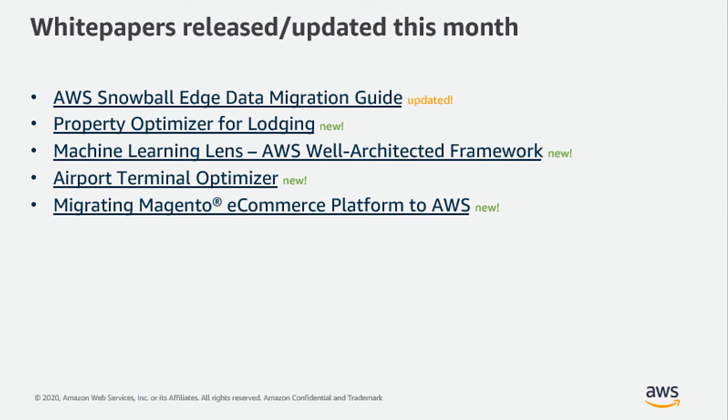The second one is the Machine Learning Lens for the Well-Architected Framework. So if you haven't heard about the AWS Well-Architected Framework, essentially it's a way of assessing and validating your workloads against best practices for cloud-based platforms. Now, the Machine Learning Lens asks some questions that are specific to machine learning workloads. So how are you managing things like your models, and how you're automating your training and cost optimizing and performance optimizing these machine learning workloads?